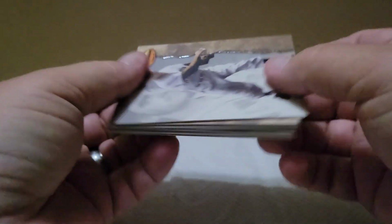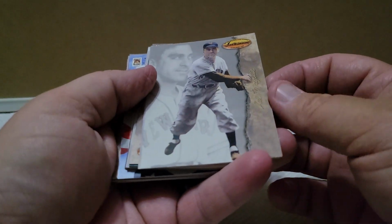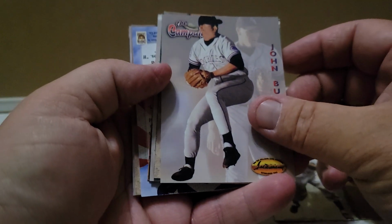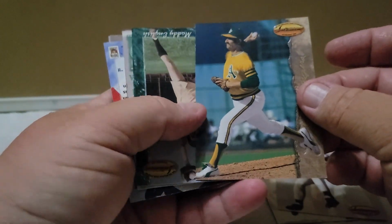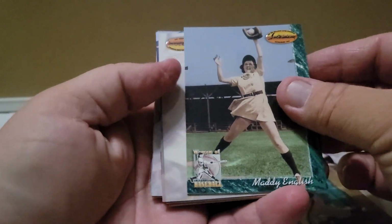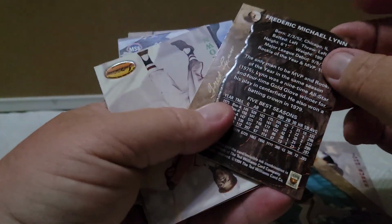There's a lot of cards here. So, there we go. Sal Maglie. And these are some newer guys and older guys. John Burkett. I don't even need to look at that name. That's Rollie Fingers. And you know that mustache anywhere. Who we got there? Maddy English. A girl from the World War II era softball league.